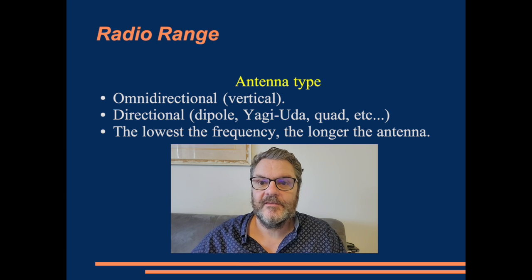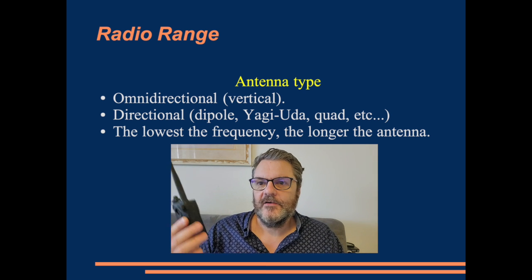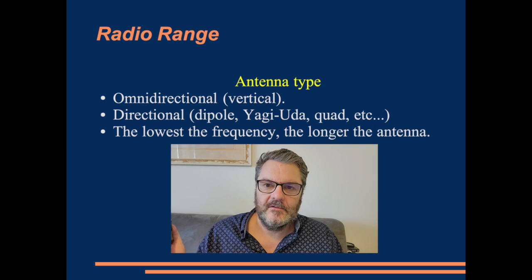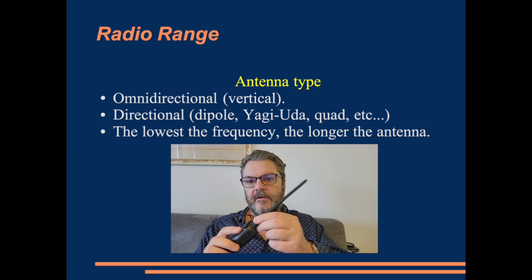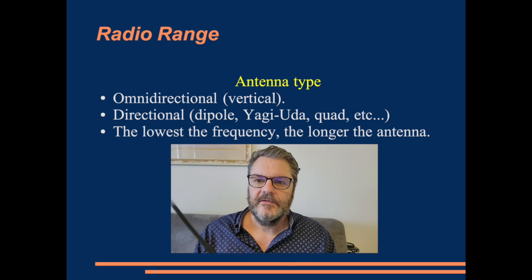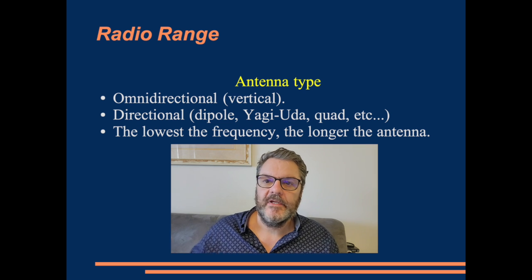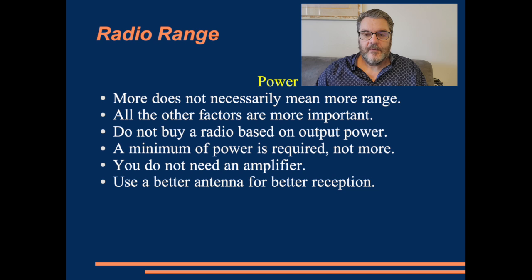But just so you know, that's why the antennas on those little walkie-talkies are short. It's because the frequency is higher. And putting a long wire on this is not going to work. It's just not the correct length. The antenna has to be the correct length. Again, longer doesn't mean better. All right, moving right along. Don't worry, we'll get to the end.